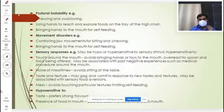Sensory responses are again a cause of concern. The children could be hypo- or hypersensitive to sensory stimuli. So most of the time they might avoid being touched around the mouth. There are also times when, if there is excessive noise during mealtime, the child has a problem sitting at the table, and again he will avoid feeding. The child may not be very keen on trying out different tastes or textures and may gag and vomit in response to new tastes and textures.